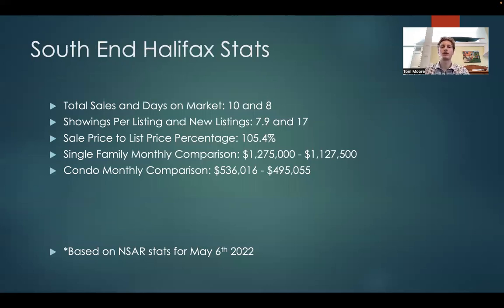Total sales and days on market, 10 and 8 respectively. Showings per listing and new listing, 7.9 and 17. Sale price to list price percentage, way down, 105.4%, right? Single family monthly comparison, 1.275 versus 1.1275. Condo monthly comparison, 536,016 versus 495,055.